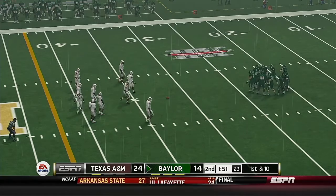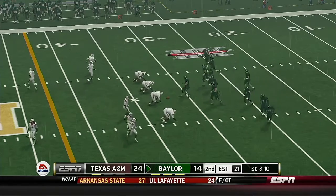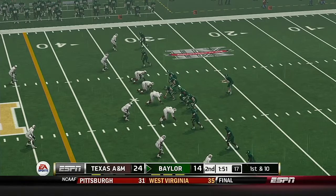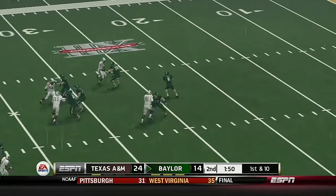Not at all. And this is really where you find out what this offense as a group is made of. It's one thing to rely on your star running back when he's having a great game. But when he's off, who can step up?